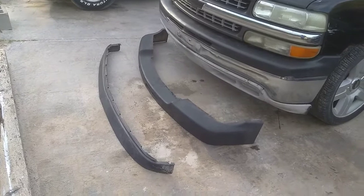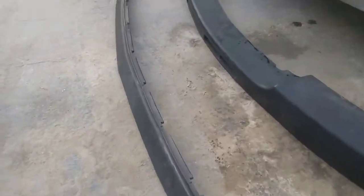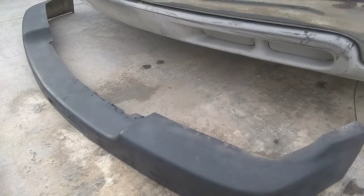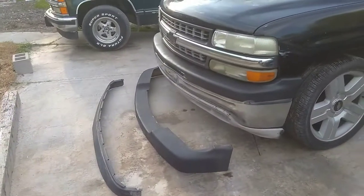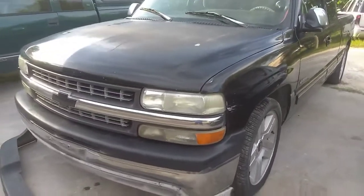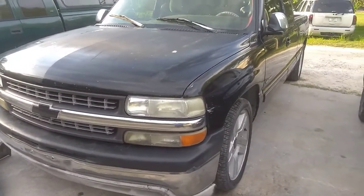So I ended up picking up the HD pad and the bottom lip. This one's the bottom lip, guys. I got it cheap, 15 bucks. And the HD pad, I got it for 40 bucks. I don't know if I should put it on, guys. I already got the grill. I'm looking for a cow hood. If I do go with the HD front, I'm gonna go with a cow hood.